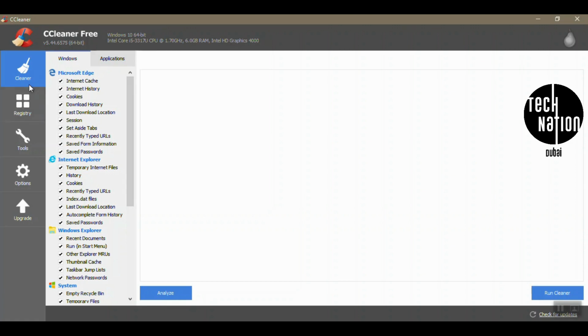Here you'll see options like Cleaner, Registry, Tools, Options, and Upgrade. Don't worry about it. I'll guide you step by step on how to use this program. If you're not using Microsoft Edge or Internet Explorer, make sure you tick all these options over here. The first option is Internet Cache, Internet History, Cookies, Download History. If you want to erase whatever data Microsoft Edge has stored in your hard disk over time, and if you're not using Microsoft Edge, you're better off removing all the junk it has accumulated in your computer over time. Same goes for Internet Explorer.